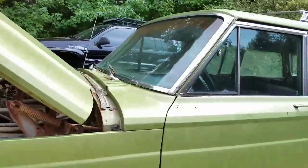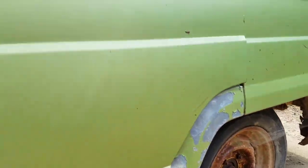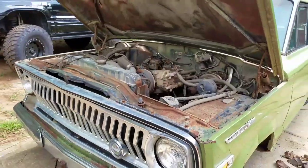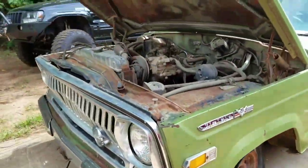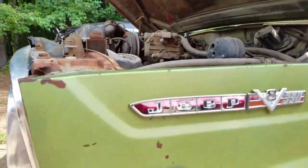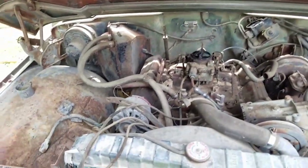As far as exterior goes, it's got some rust in the rockers, of course. A little bit of paint missing back here. The wheels, I think 2 of them are locked up as far as the brakes or the hubs or whatever. Something's locked up. So it's got the 4x4 system in it, locking hubs. It's got a Buick Dauntless V8 350, which you can see the tag right there. It's pretty cool. This thing sat in a field for 28 years, I think, in a farmer's field.